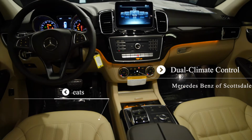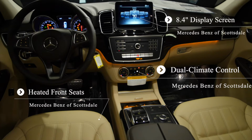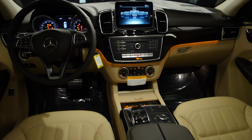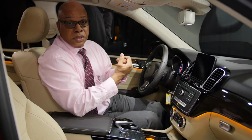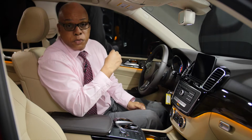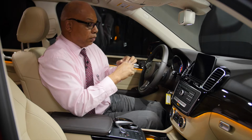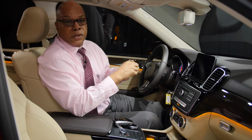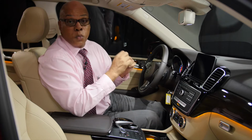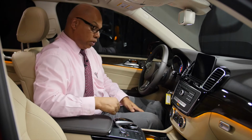You're going to have heated seats that are available. You're going to have the 8.4-inch external screen, which is going to include your navigation with voice control. 3 years of free updates. You're also going to have Sirius radio, which is going to be free to you for 6 months. And you're going to also have your regular AM and FM channels as well. With your voice control nav, Sirius will also provide weather and traffic information. It's really, really incredible.